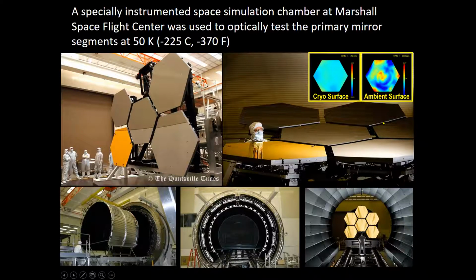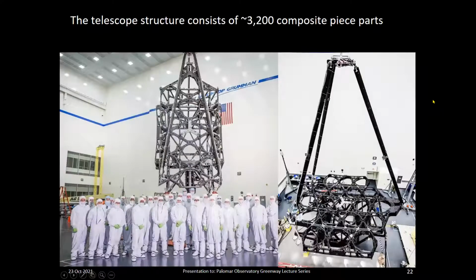This is real data. So this is what the figure of a JWST mirror segment, this particular one, looks like at ambient. Here the colors are encoding relief. And when we cool it down, we just get this beautiful flat surface. And so this was a lot of work. It took many years. It's all behind us now, and it was done successfully.